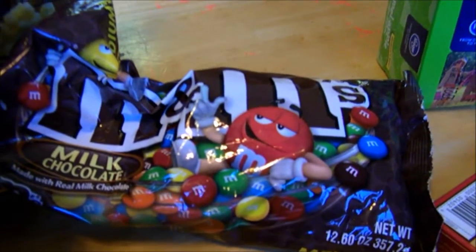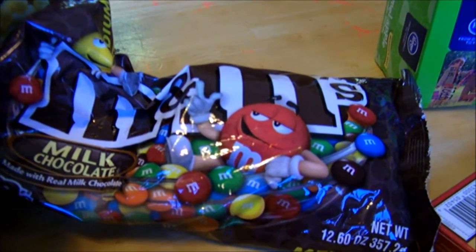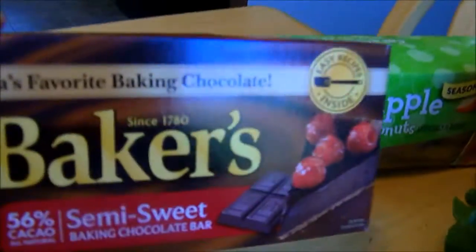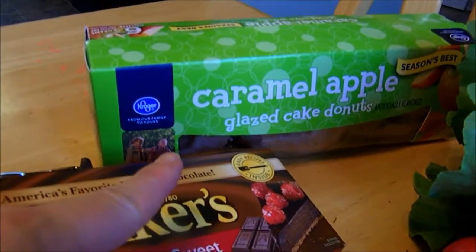So I was trying to remedy that, but she's going to be home any second, and they're not going to be ready. So hopefully by tomorrow we will have them. I picked up this Baker's semi-sweet baking chocolate bar and some caramel apple cake donuts, as you can see.